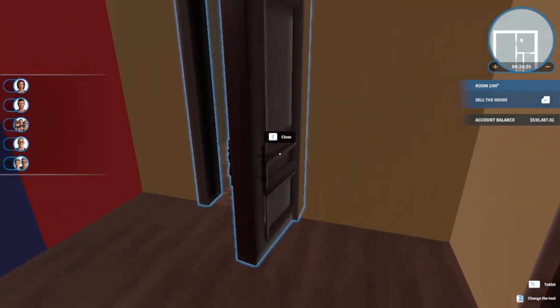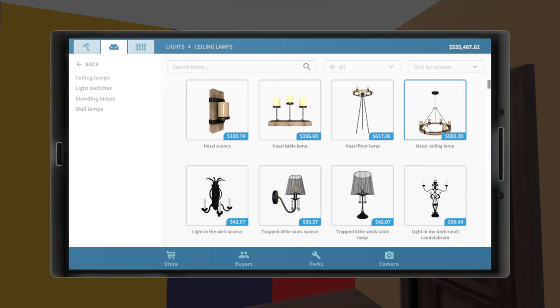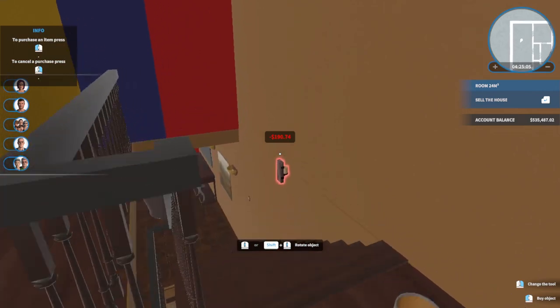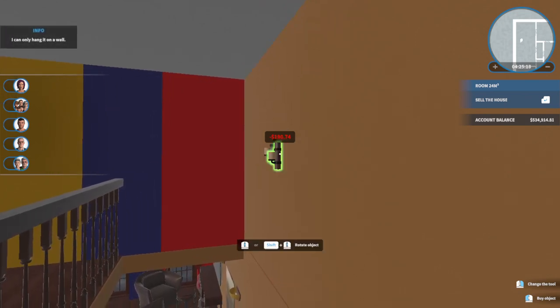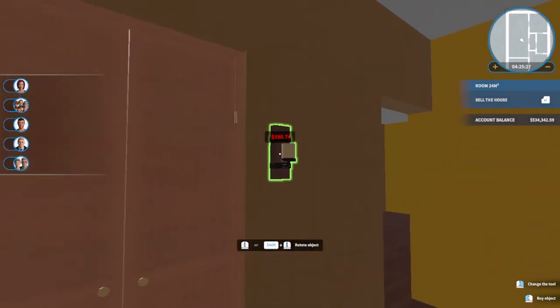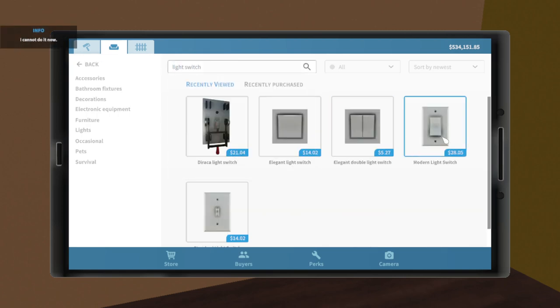So this is the master bedroom, and I need to do lights. I need the lights first. I need a light switch. Light switch, and it's this one that has the wood.